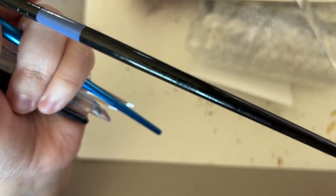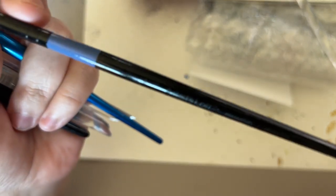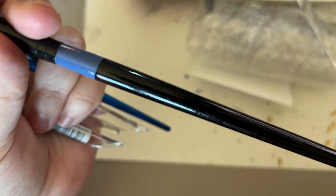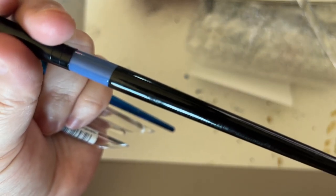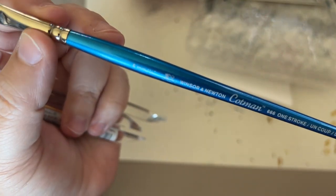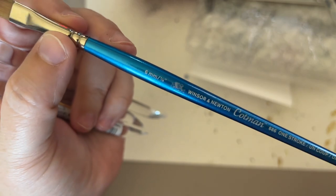Then I also have, let's see, this isn't coming through. This was in a set. It's a quarter inch. You can't really read this one. Artist Loft Necessities. And this came from that same set. This is a 1.5. It doesn't say what kind of brush it is, but it's like that. And then this is another one from a rain. I think this is like a singular thing that I got.